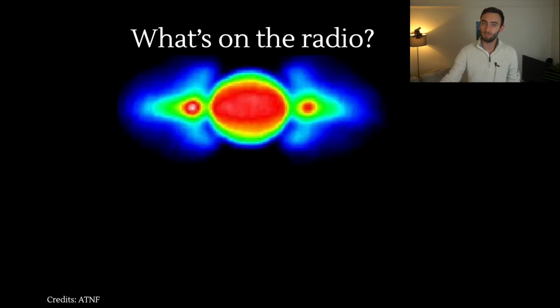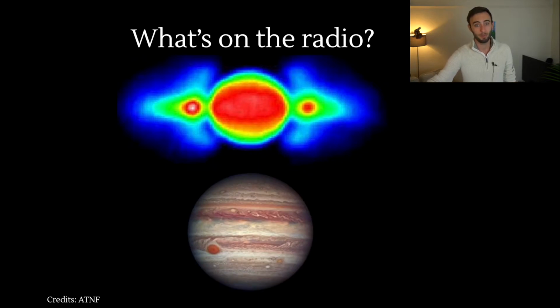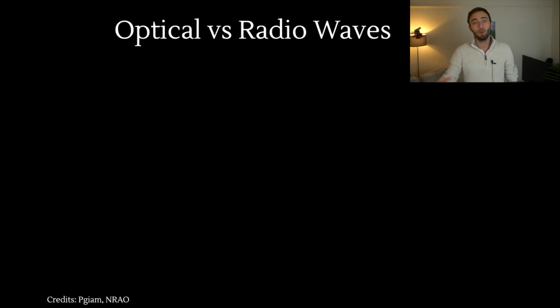Take this ball, for instance. What is it? Is it a star? Is it a galaxy, an alien, a UFO? Actually, it's just Jupiter. Jupiter imaged with a radio telescope. We can look at objects in space like this in two different ways, and it gives us a more complete picture of their behavior. So what kind of telescopes can we use to detect radio waves?